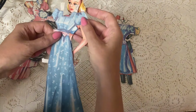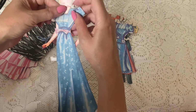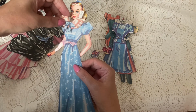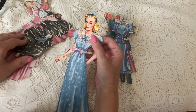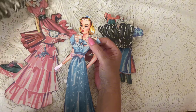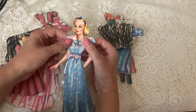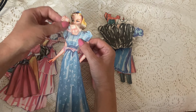What a pretty evening dress. It's kind of a lighter shade of that blue, with a floral print and a pink bow around her waist. It's a lot of bows though, isn't it? So she has two stones. Look at this color corner. I think I'm gonna keep the color on this, even though she'll have like a double bow. That's okay. It looks beautiful.